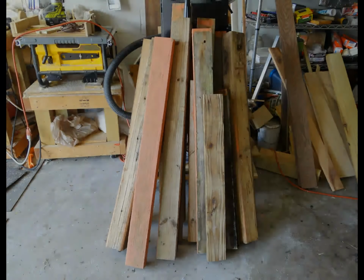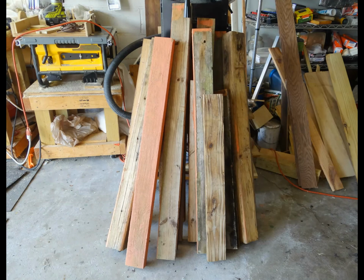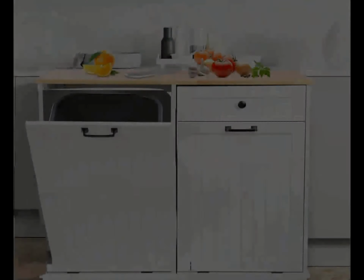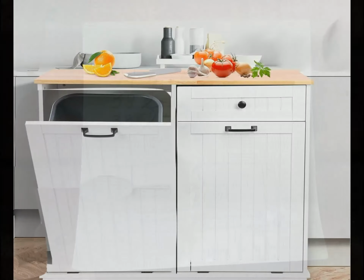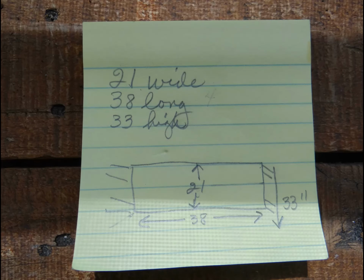The task at hand this week is to begin working on an outdoor cabinet from the wood I also found by the side of the road last week. The cabinet will act as a companion to the outdoor bar and will hold a fold-out garbage container in addition to shelving for storage. These are the dimensions I've worked out.